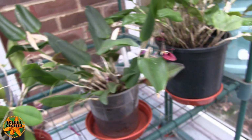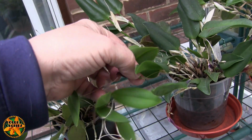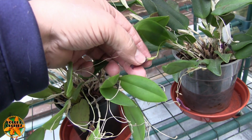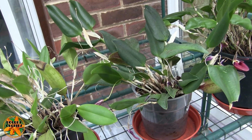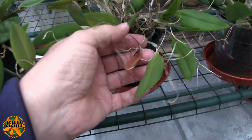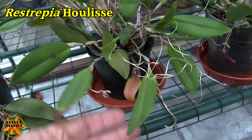A large one, talking of large ones, that mealybug. I have seen a couple. Now I don't normally get mealybugs, I get scale, but I have seen a couple recently. Just a single one, like on a leaf. Anyway, as far as size is concerned, this is my largest Restrepia bloom. As you can see, it is a considerable size.